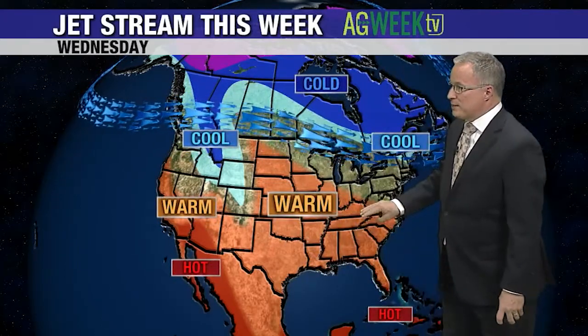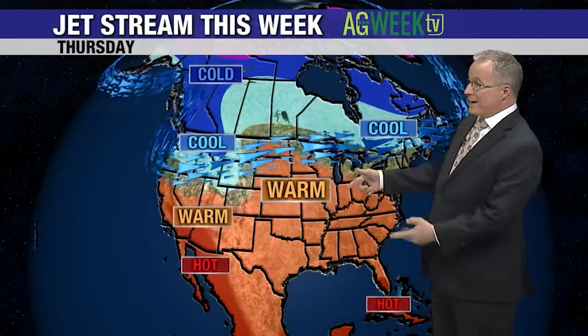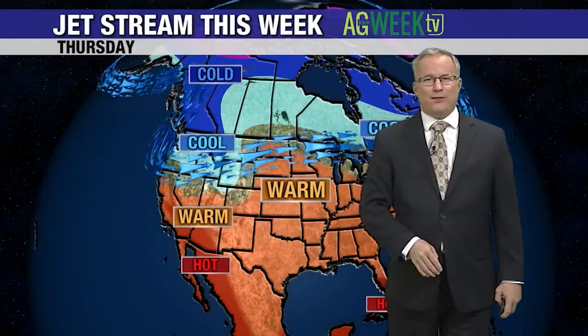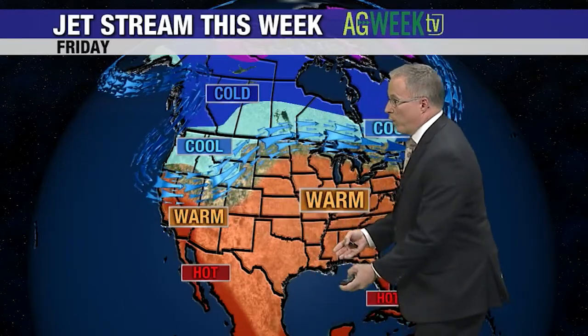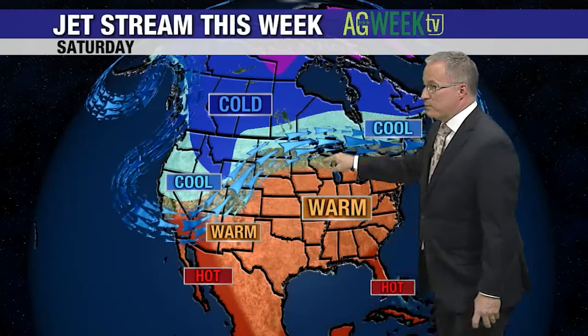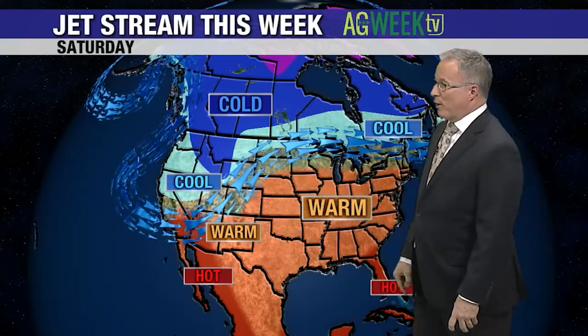Most of the Great Plains, southeast, southern part of the Corn Belt will be very warm, and in fact some parts of the eastern Corn Belt will be getting quite warm, and it will likely stay this way for most of the week. Now that ridge will begin to collapse toward the end of the week. We'll start looking at a storm moving into some part of the northern Rockies, Pacific Northwest. The warmth will then move next week into the eastern part of the country, and we'll start looking for a southwest to northeast pattern through the central part of the United States. That is one that tends to lead to more active weather.